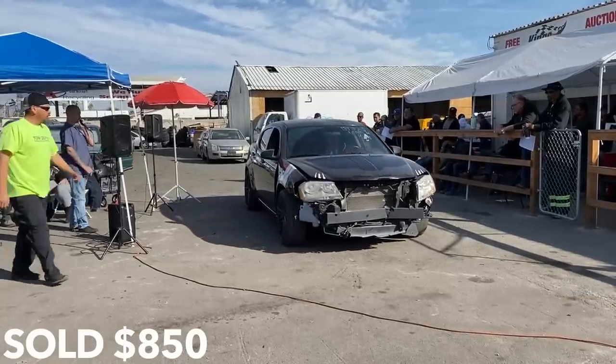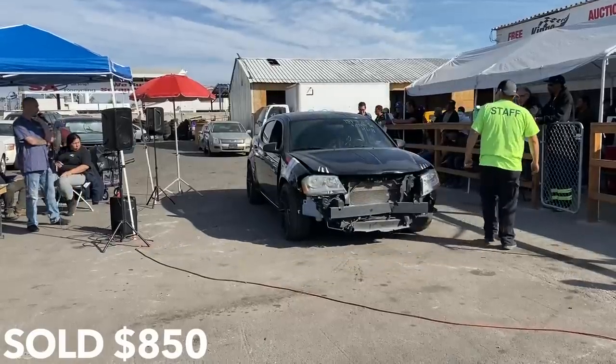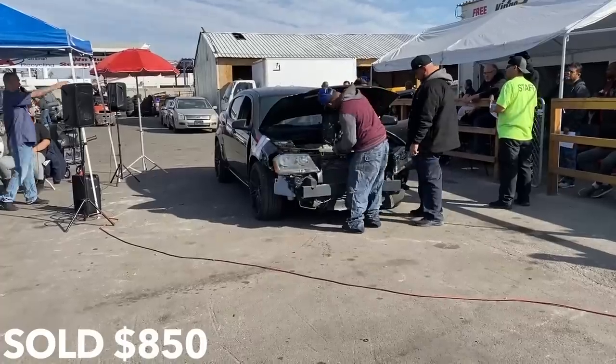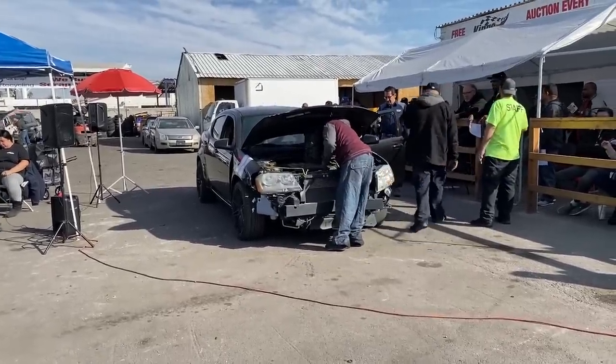Alternator? Needs an alternator. It's a Dodge Avenger. 8 1/2. Now 75. All in. All done. Sold. 8 1/2.